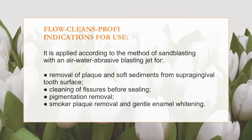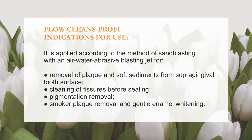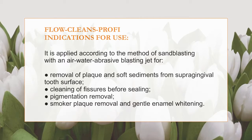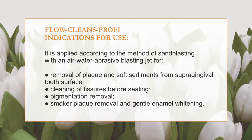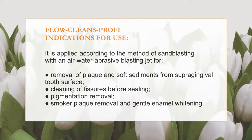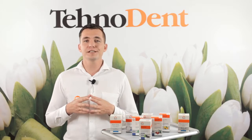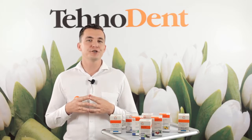The abrasive component is a mixture of calcium carbonate and calcium phosphate with sodium bicarbonate, with a particle size of 50–70 micron, which allows sparing cleaning of enamel. Compared to soda-based materials, calcium carbonate doesn't cause irritation of soft oral tissues.